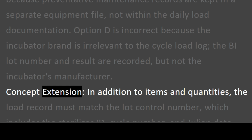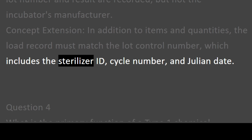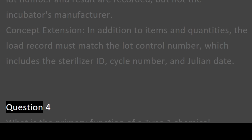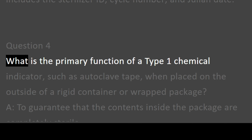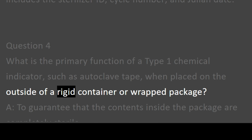Concept extension. In addition to items and quantities, the load record must match the lot control number, which includes the sterilizer ID, cycle number, and Julian date. Question 4. What is the primary function of a Type 1 chemical indicator, such as autoclave tape, when placed on the outside of a rigid container or wrapped package?